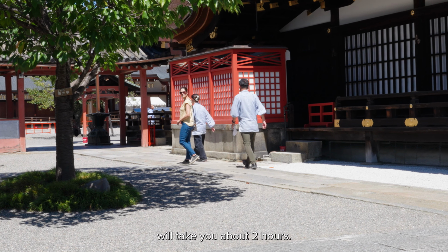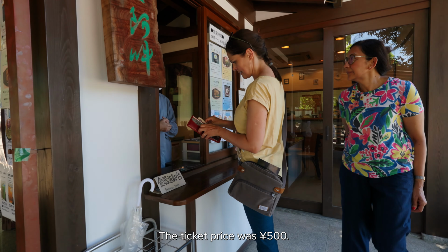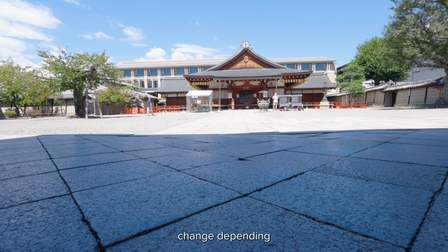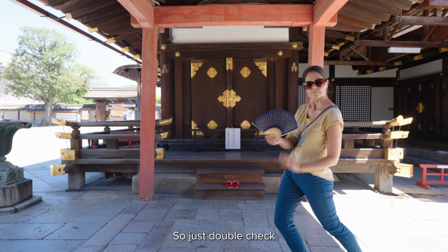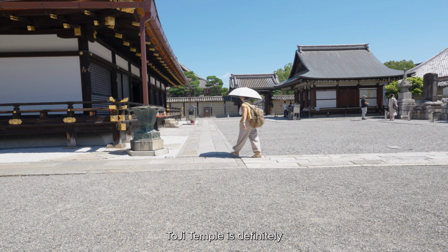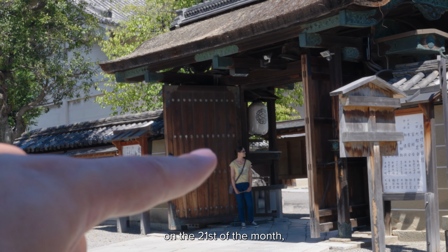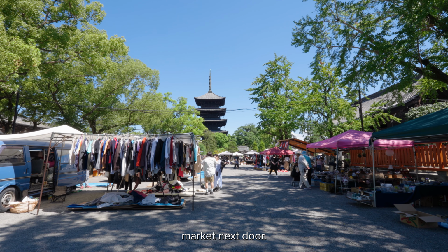Visiting the whole compound will take you about 2 hours. The ticket price was 500 yen, but keep in mind that the ticket prices actually change depending on the time of the year. So just double check before you go. Toji Temple is definitely worth seeing, and if you happen to visit on the 21st of the month, make sure you check out the flea market next door.